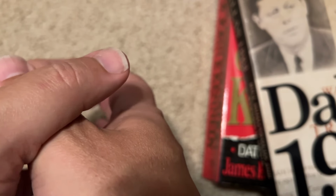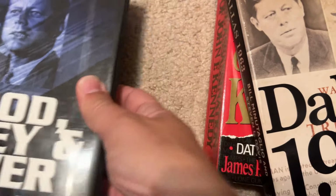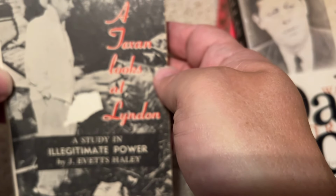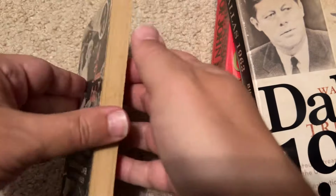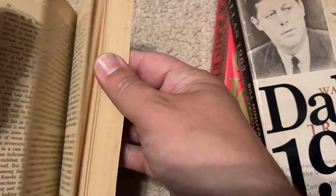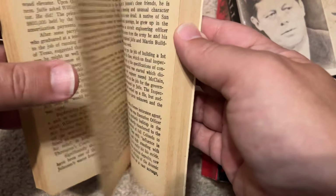Okay, now we're gonna get into the real hard line. We talked about Garrison, and we talked about Jim Marrs, but let's talk about the real hard line conspiracy books now, where we start to really start pointing fingers. And I guess the first one that was really finger pointing was this one, A Texan Looks at Lyndon. This suggested very strongly that Lyndon Johnson was behind the assassination without saying it.